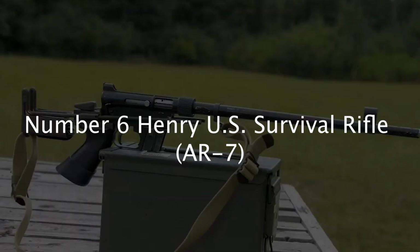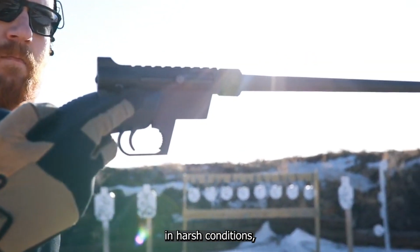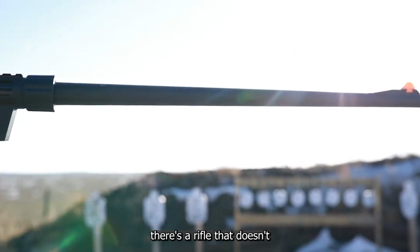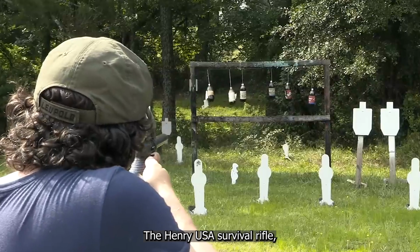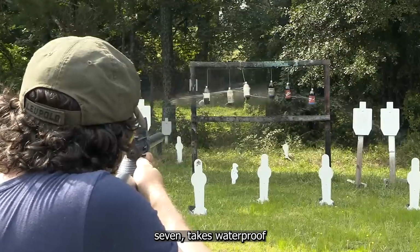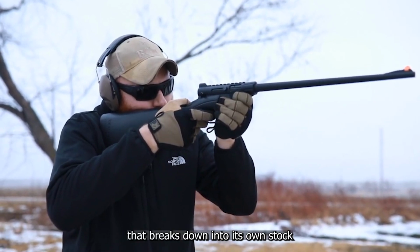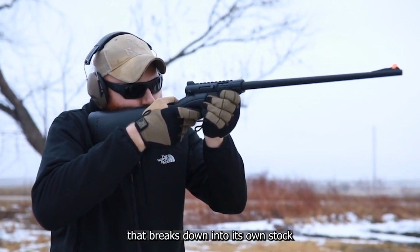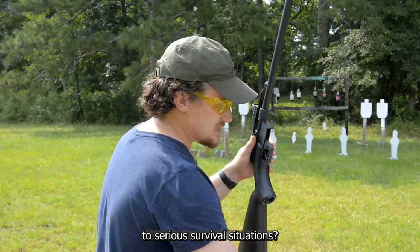Number 6. Henry U.S. Survival Rifle, AR-7. Speaking of durability in harsh conditions, what if I told you there's a rifle that doesn't just survive water, it floats on it? The Henry U.S. Survival Rifle, also known as the AR-7, takes waterproof to a whole new level. But can a rifle that breaks down into its own stock really stand up to serious survival situations?